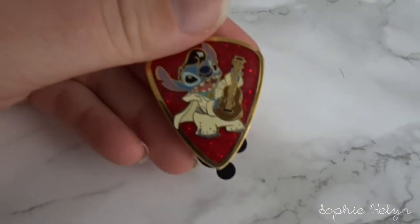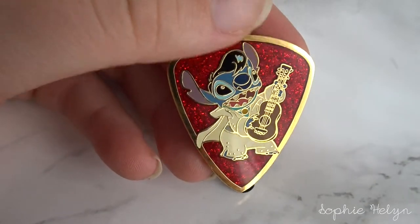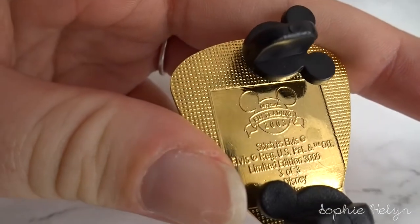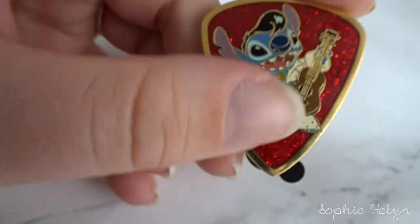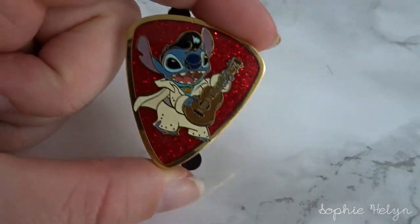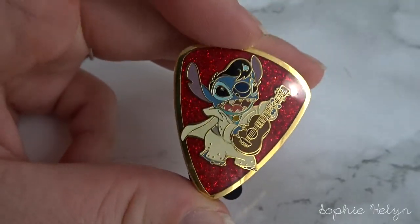And we have one Lonesome Stitch. I don't collect Stitch that much, but Elvis's Stitch I do collect, and I really liked this like guitar pick one. Let's see, limited edition of 3000. I think this is part of like a set. I think it came on a postcard, but I only got like the guitar pick pin. So yeah, always on the lookout for Stitch dressed as Elvis.